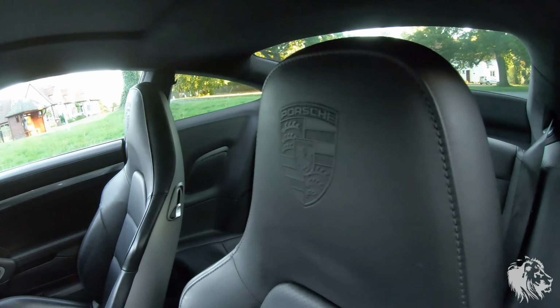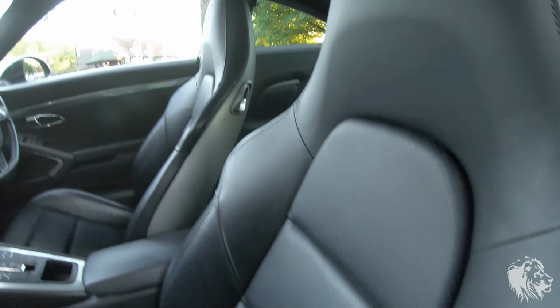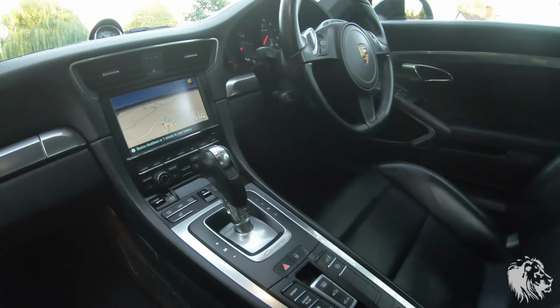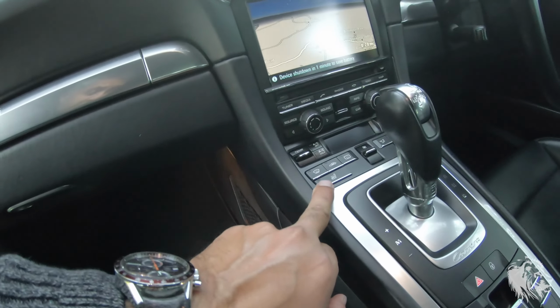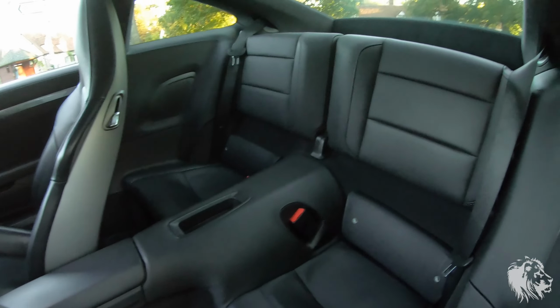You had to pay extra for those crests in both the driver and the passenger seat headrest, and it's got seat heating as well. So 3-stage system. I'll start the car in a second actually, but let me just show you the rear.